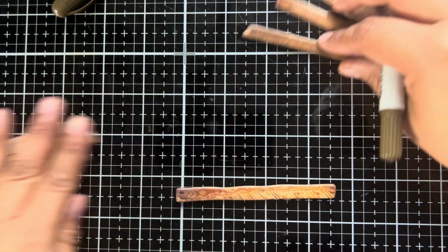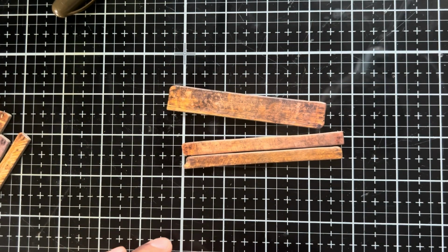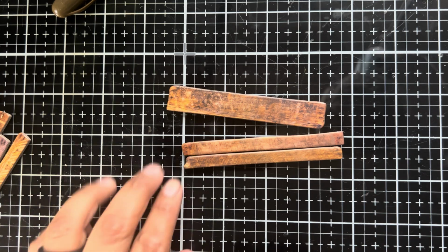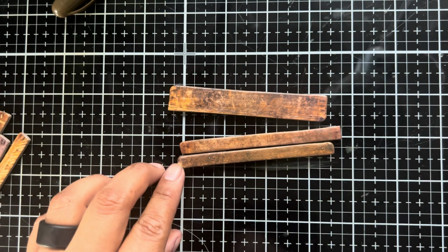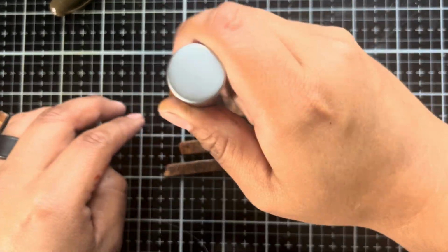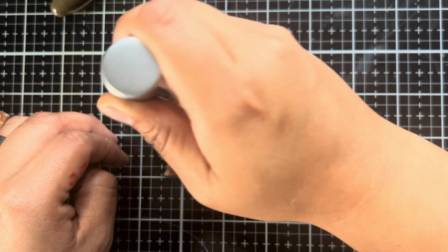So what I'm going to do next is put some crayon off to the side, and I'm going to take just a little bit of water, add a spritz to that, and I'm not sure how this is going to work, but I thought maybe we just kind of go over the top a little bit with some of that Distress Crayon and kind of gunk up the finish just a little bit. There we go.